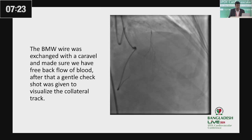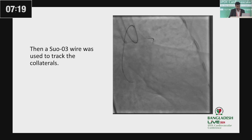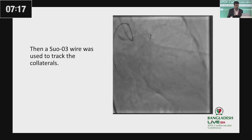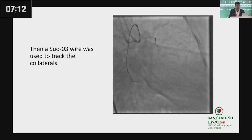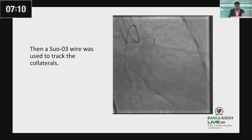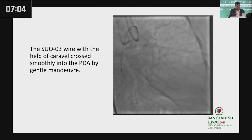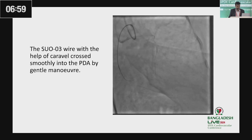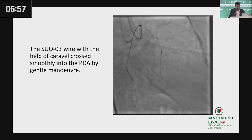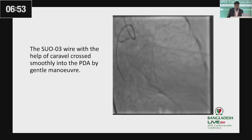We saw the track of the collateral. We used a SUOH 3 wire. It's nothing that we will be using with force. It's just tracking it. It will be surfing through the collaterals, as we can see here. We advanced the Caravel gently, and the SUOH 3 wire, with gentle surfing, went into the PDA. It crossed into the PDA without much difficulty.